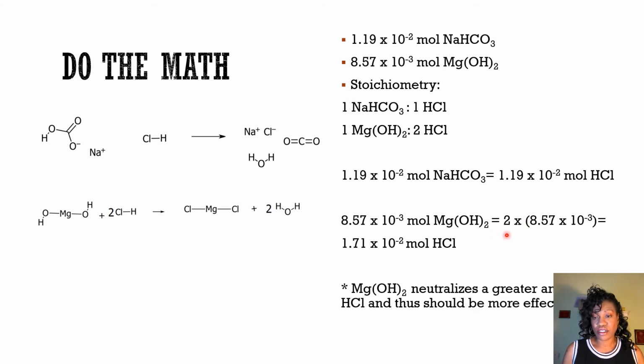So 2 moles of hydrochloric acid times 8.57 times 10 to the negative 3 moles will give you 1.71 times 10 to the negative 2 moles of HCl. And so magnesium neutralizes a greater amount of hydrochloric acid and thus should be more effective. That was easy, right? I thought so.